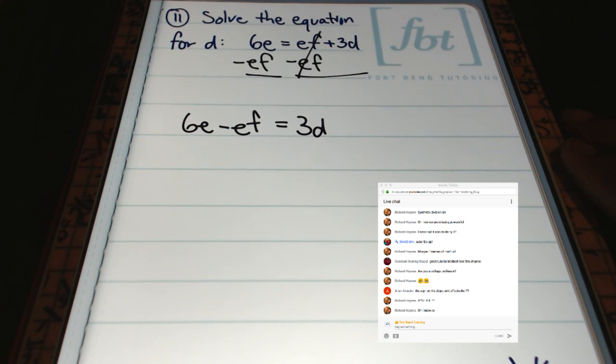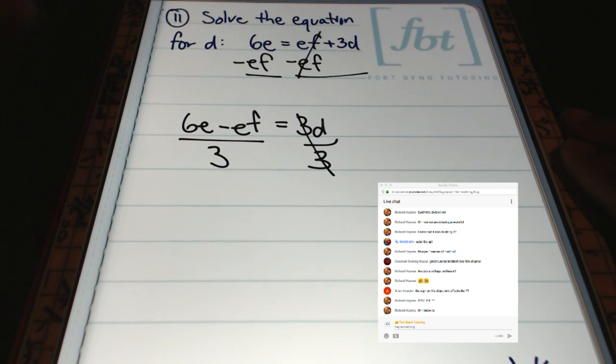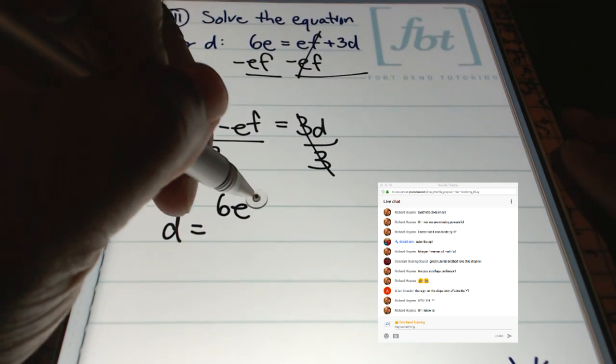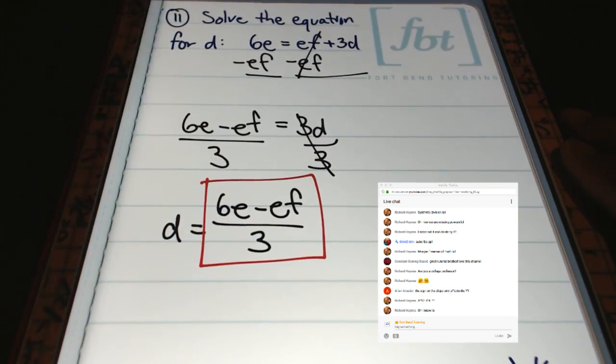And then from here, you'll just simply divide both sides by 3. That's it. So you can say that this is going to be d equals 6e minus e to the f divided by 3. I am going to red box this, guys, because that's the answer. They wanted us to isolate the variable d. We did. We came, we saw, we conquered, and we red boxed it.